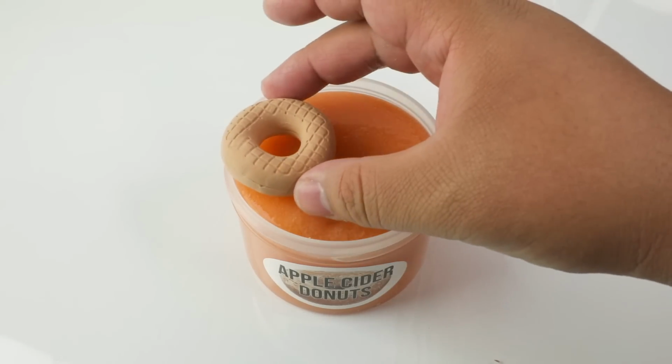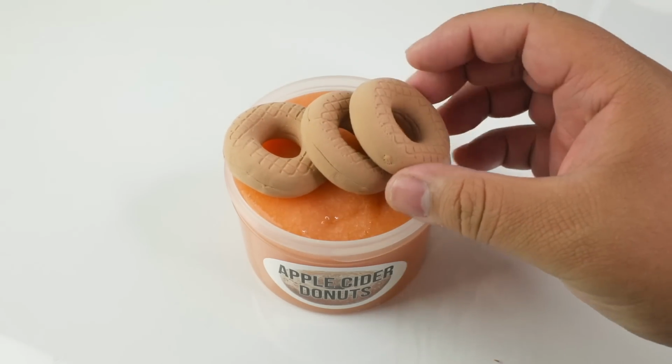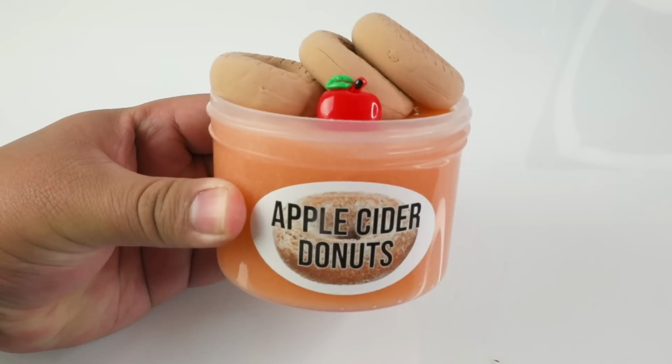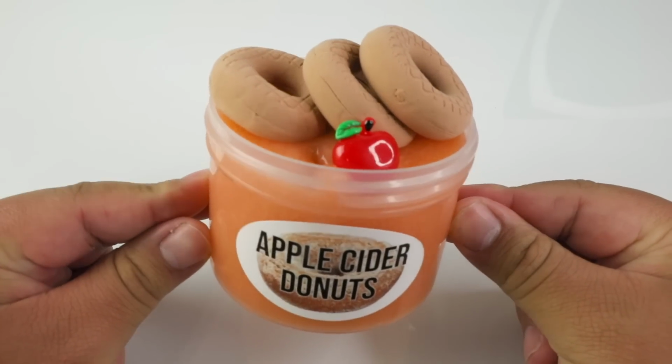And then you get to mix in the donuts, and it really feels like you're playing with melted caramel, if that makes sense. Like if you just melt it and you get to play with it. I don't know, that's kind of weird, but that's just what I think. It smells really good. It's a great texture, especially once you add in that clay, and it's really fun, cute for fall.